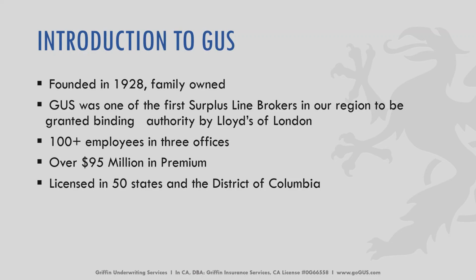We still are family owned and operated by the Griffin family. We are one of the first surplus lines brokers in our region to be granted binding authority by Lloyd's of London. We have just over 100 employees throughout 3 different offices in the Pacific Northwest, and we can offer you solutions for personal lines, commercial lines, transportation, and brokerage. We've written over $95 million in premium to date, and we are licensed in all 50 states, including the District of Columbia.